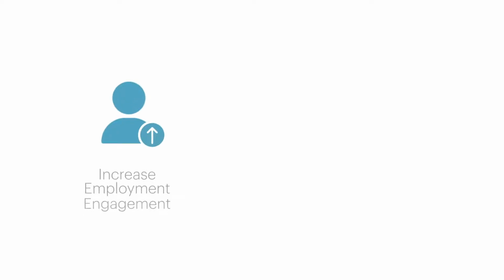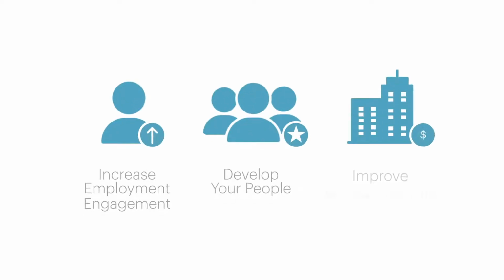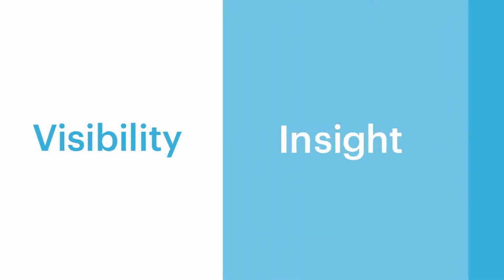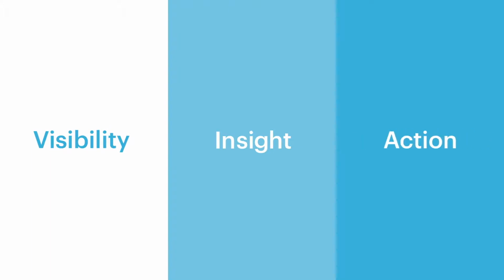Glint helps the world's leading organizations increase employee engagement, develop your people, and improve business results. Glint works by providing you with real-time visibility into the health of your organization, proactive insights to uncover risks and opportunities, and the tools to take effective action. It all starts with listening to your people.